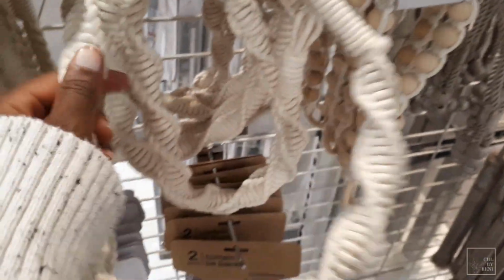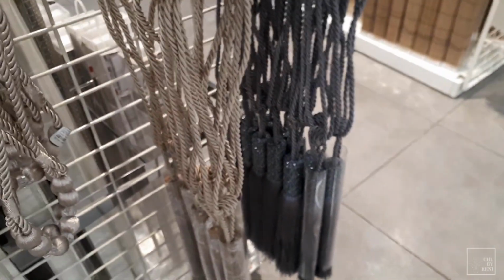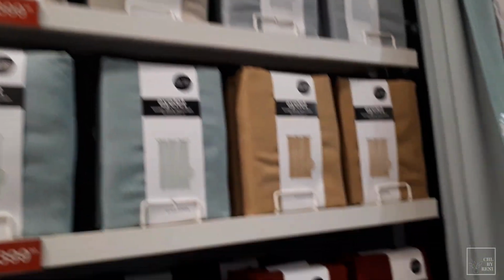I did like these accessories for your curtains, the macrame and everything. It actually stands out as opposed to the basic usual curtain accessories and holders. Moving on to the curtain section, you can also add an autumn feel with curtains through texture and color. I did fall in love with these. They were a bit sheer but not too sheer, as you can see here, and I like them a lot. Would I buy them? Sure, I would. For the guest room, I would definitely get them.